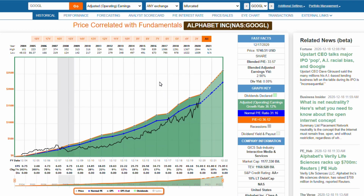Moving on to Alphabet. Now, Alphabet's an enigma. I want you to get a couple of lessons here on valuation. Google, as most of us know it, has grown earnings at over 36% a year historically. You can see that the price now, the PE of the blue line here, is 31 times earnings. P equals growth rate again. That's the normal PE. The growth rate has been 36.12%. So P equals growth rate is the orange line, and it actually looks inexpensive here.